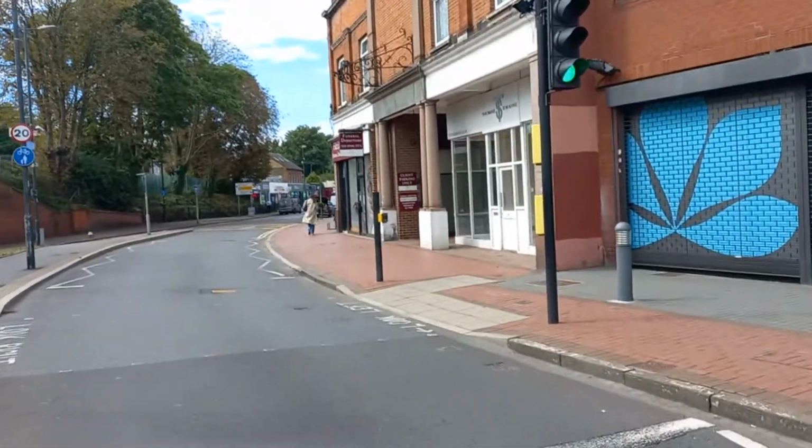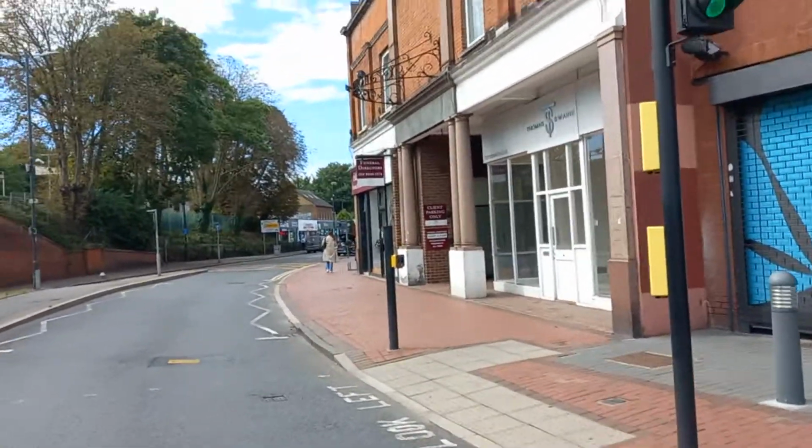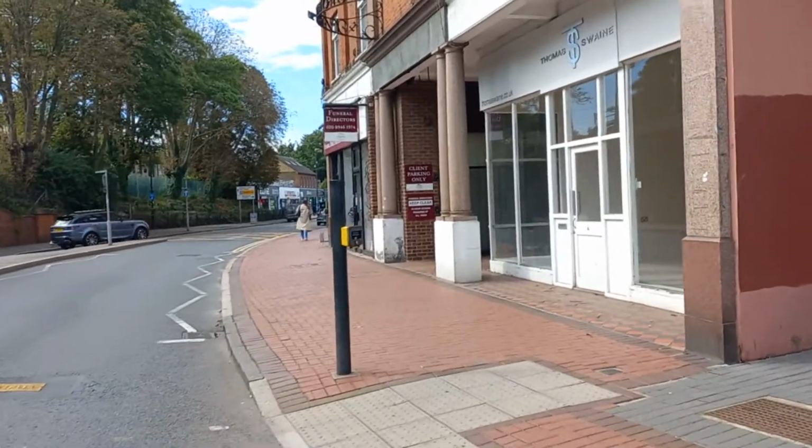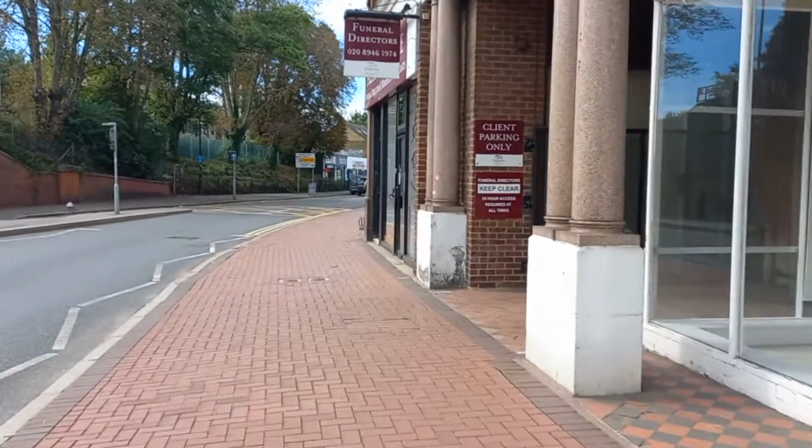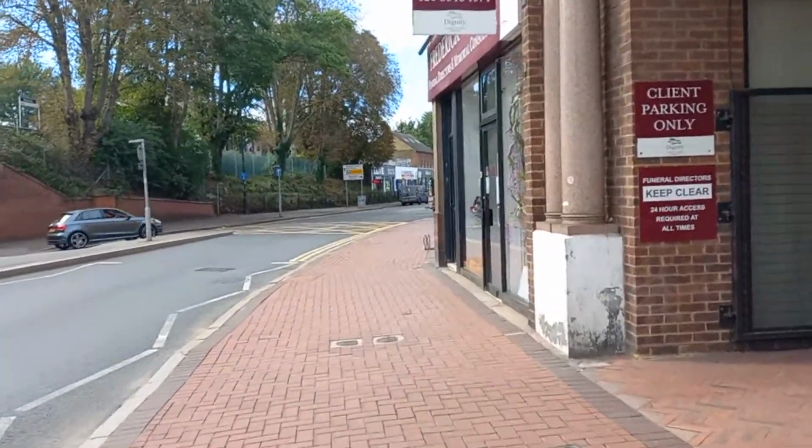Good morning. Guess where I am now? I'm at Raynes Park. So what I'm going to do, I'm going to get my train to Surbiton, but before that I'll just show you around Raynes Park briefly.